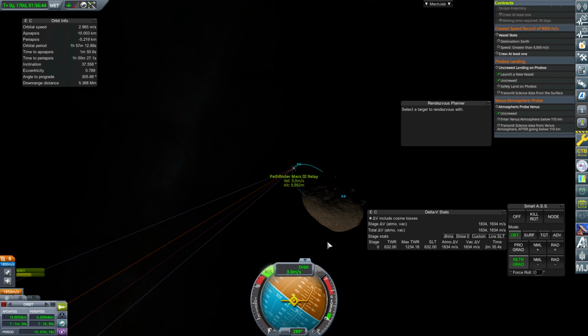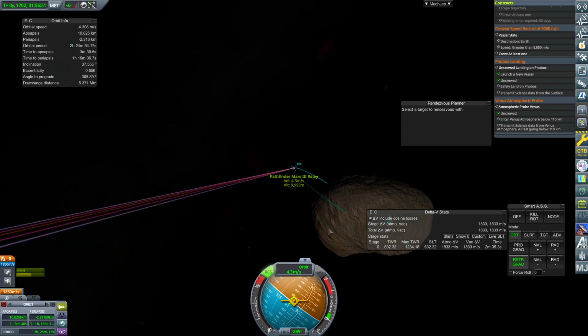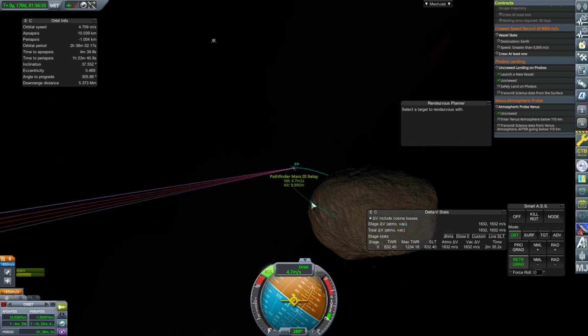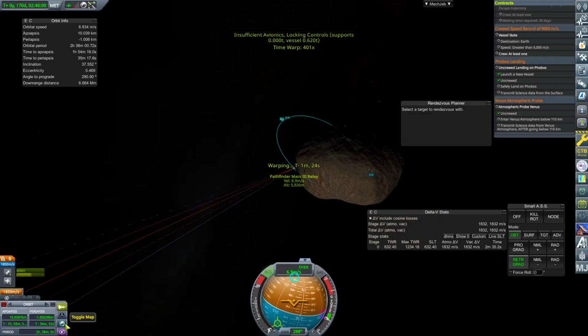We'll do that. There we go. We'll just pull it to there. I want to land in the sunlight, ideally. Not there, but that'll do. Right. Warp to there. Come on. Oh, here we are. Right.